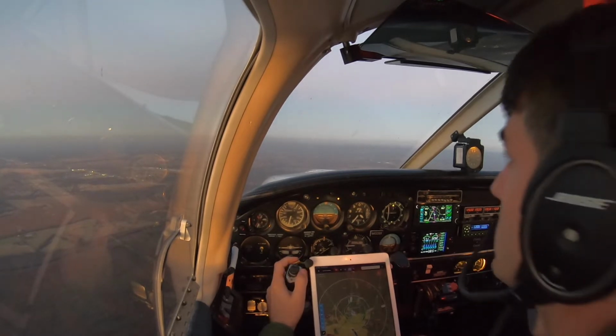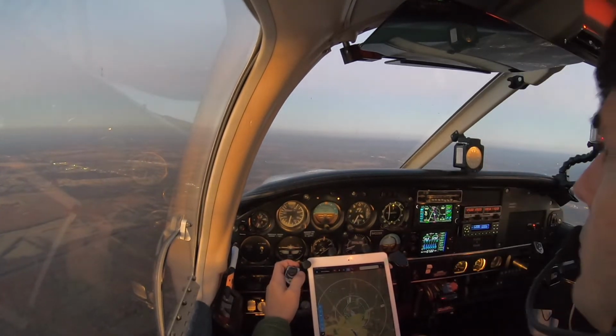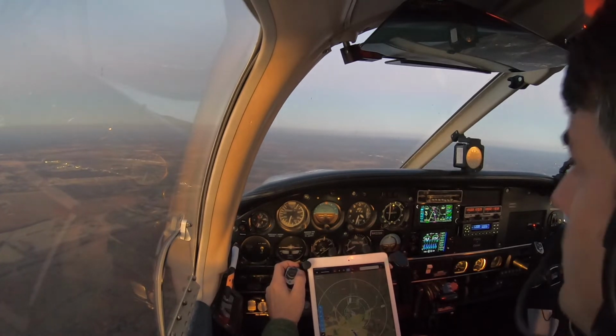And we're about 5 miles. Huntsville executive traffic 4508 Romeo is 5 miles to the southwest. Will be coming in for a left downwind runway 18. Huntsville executive.